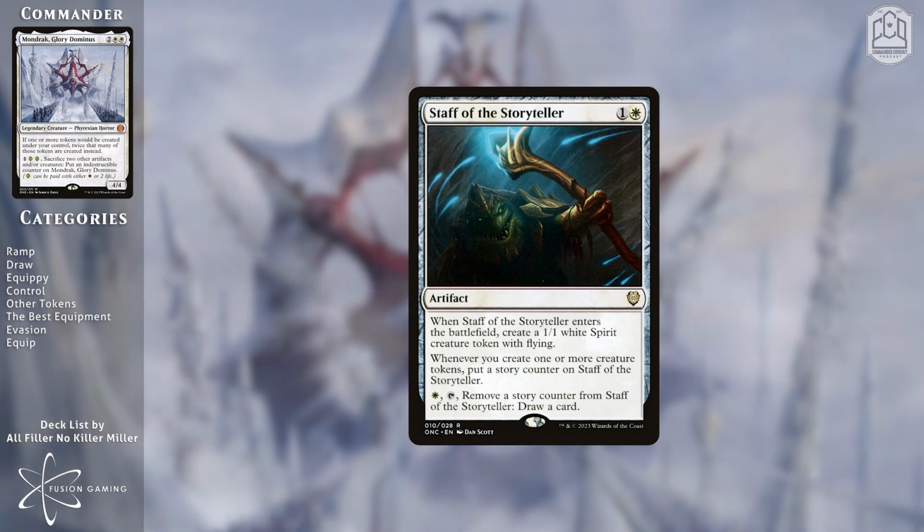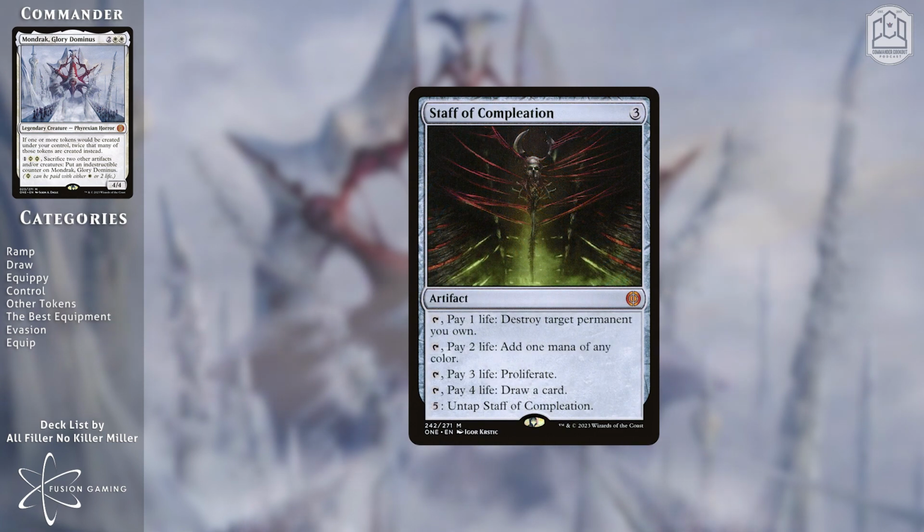Create 1 or more creature tokens, you put a story counter. Oh, so this is going to get like 100 counters on it. Yeah, this is going to be like that Tome of Legends or whatever in Norn the Wary, where it gets so many counters you stop counting. Yes, it's one of those. Staff of Completion. I'm really thinking about this card.